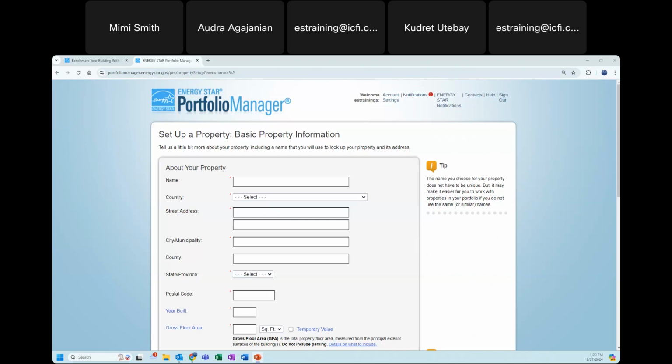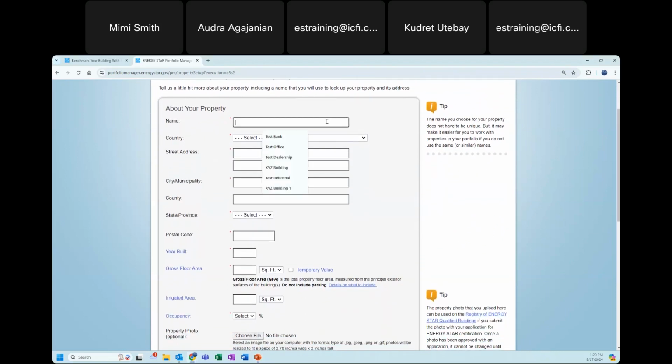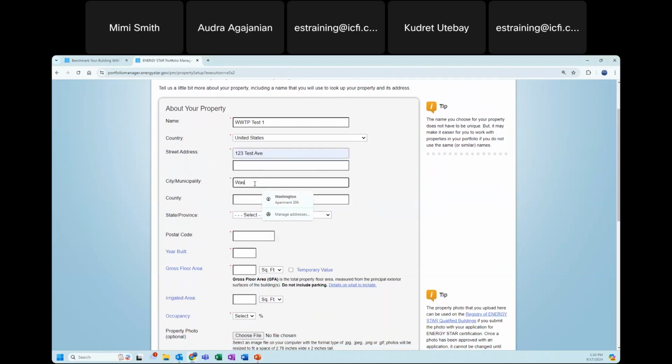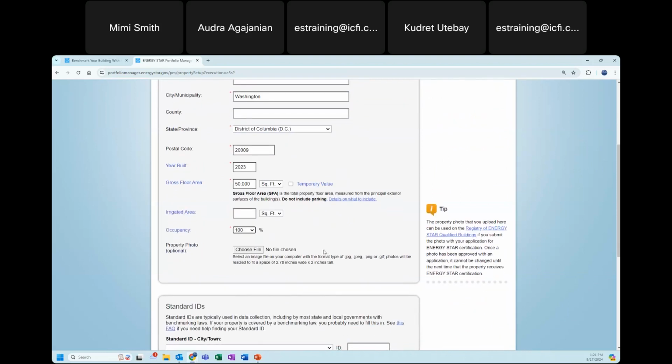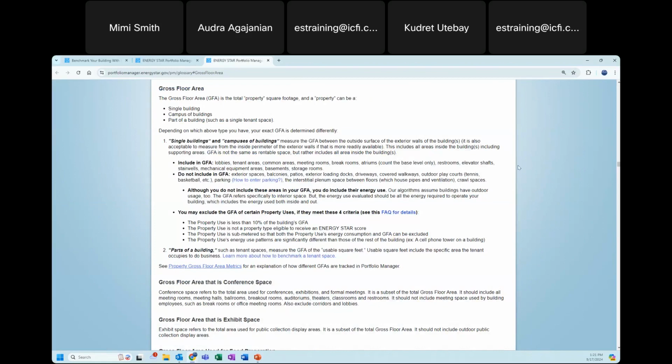Okay, so on this next page here, we'll need to enter in general information, including the address, the gross floor area, the occupancy percentage. So we're going to get started with that here. And you'll notice that there are some terms listed over here on the left-hand side that are highlighted blue. And this is meaning that they're specifically defined by the tool itself. So if you want to know what that definition is, you can hover over the term to get a brief definition, but you can also click into the term to be brought to the Portfolio Manager glossary, which will give you a very thorough definition of how gross floor area in this case is being defined by the tool.